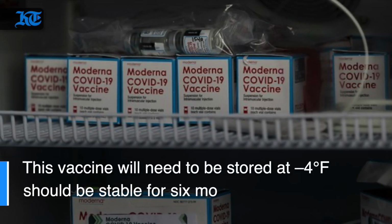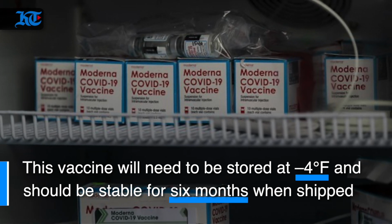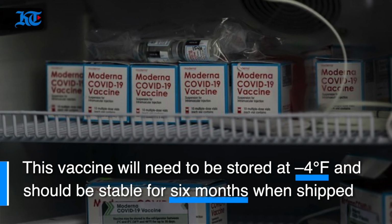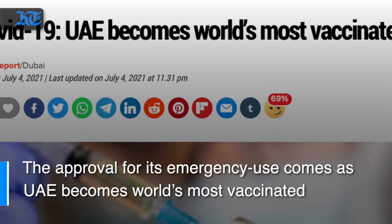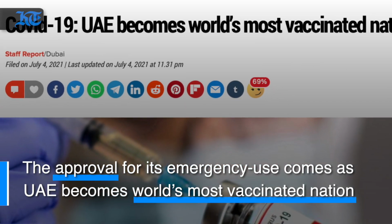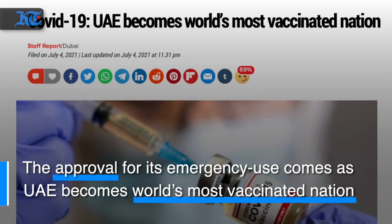Moderna's vaccine will also need to be refrigerated and should be stable for up to 6 months when shipped and stored at -4 degrees Fahrenheit or -20 degrees Celsius. This approval for the emergency use comes as the UAE also overtook Seychelles to become the world's most vaccinated nation.